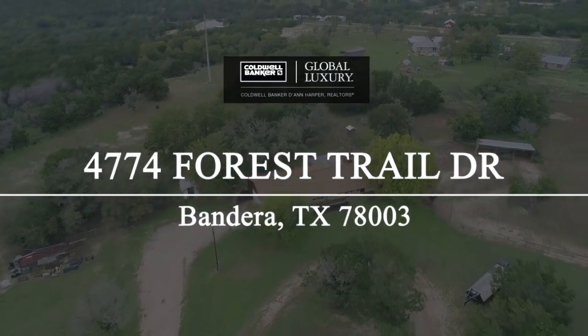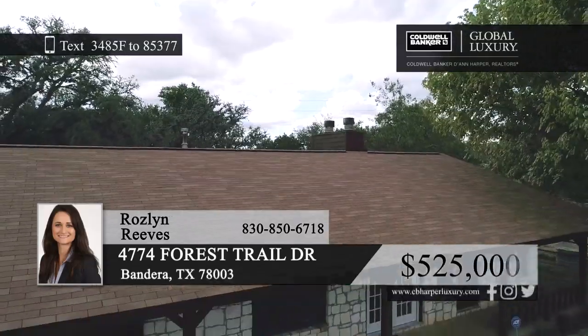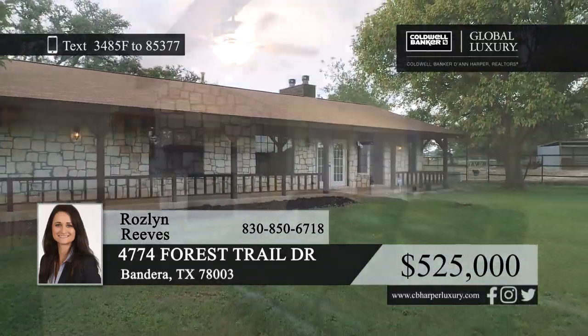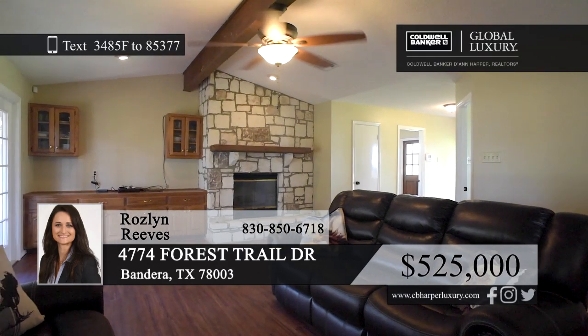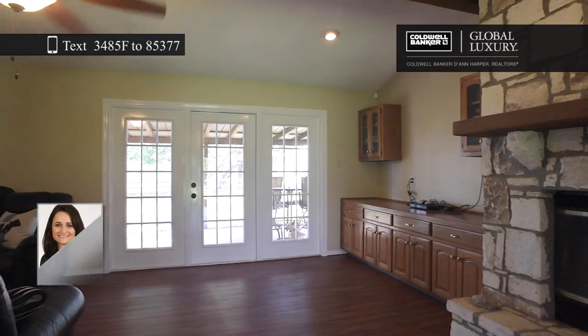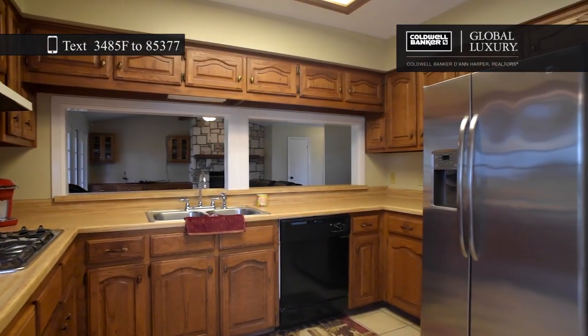Nestled on 13.65 Hill Country acres, this 1,757-square-foot gem is just waiting to welcome you home. Enter into the living area, where you'll find one of two wood-burning fireplaces in this 3-bedroom, 2.5-bath home. The other fireplace is in the spacious master, with a lovely ensuite.